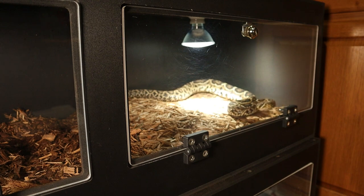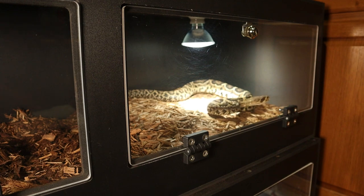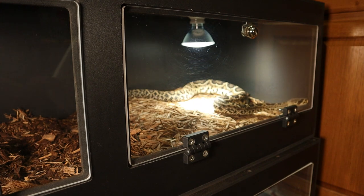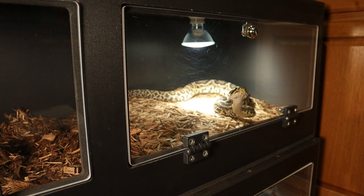Going, because he hasn't eaten in a little while. I'm pretty sure he wants to go ahead and chow down on some food here. Let's see which one we're going to go with. You, Mr. Mouse, or rat friend. Hate to do this to you, but snakey wants to eat.